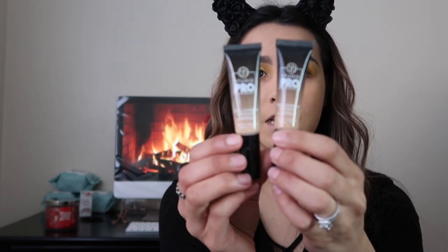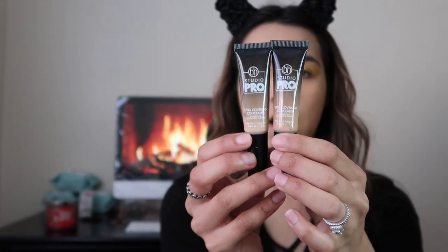Okay, so now for concealer, I'm going to be going in with this. This is the BH Studio Pro Total Coverage Concealer. This stuff is so bomb. It works so good. It's so full coverage. I have it in the shade 113 and 106. I mix the two, and that gives me more of my perfect shade.